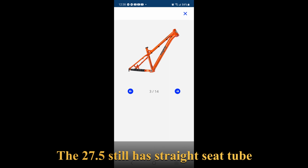And I can understand why they wanted the 1 degree steeper seat. It is more comfortable to pedal. You do have more room in the cockpit when you're sat down. You do have more room in the cockpit when you're climbing. The longer top tube definitely reflects that.